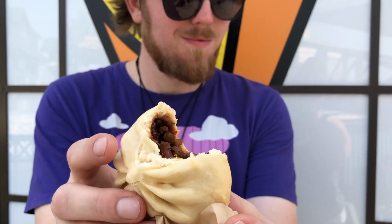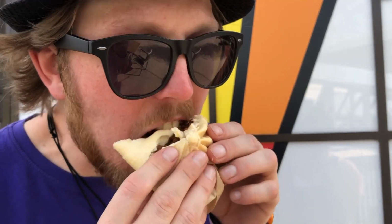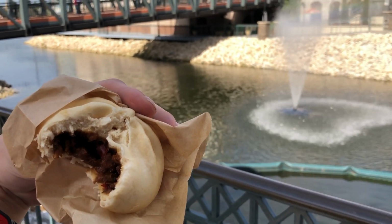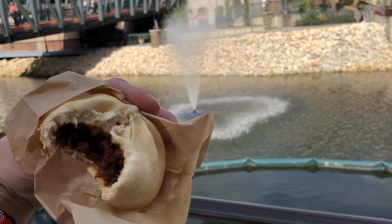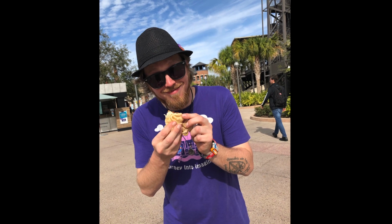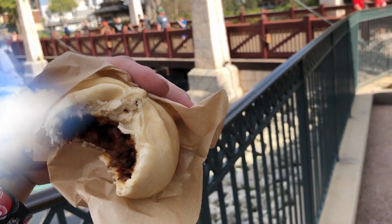Some of you guys may remember these from the Food and Wine Festival this past year in 2018, and they were a huge hit, so big in fact they brought them here to Esaki at Disney Springs. So if you enjoyed those Bao Buns at Food and Wine, come over here to Springs and have them again.